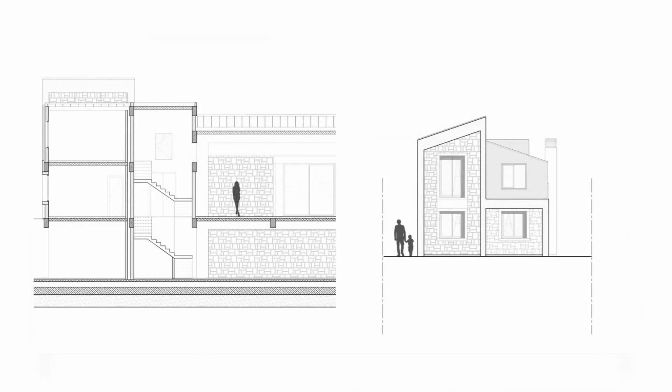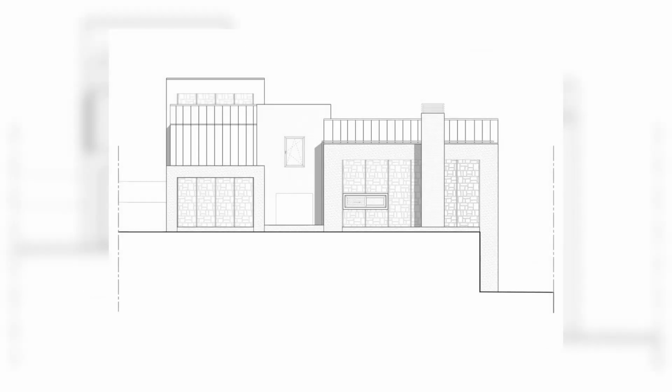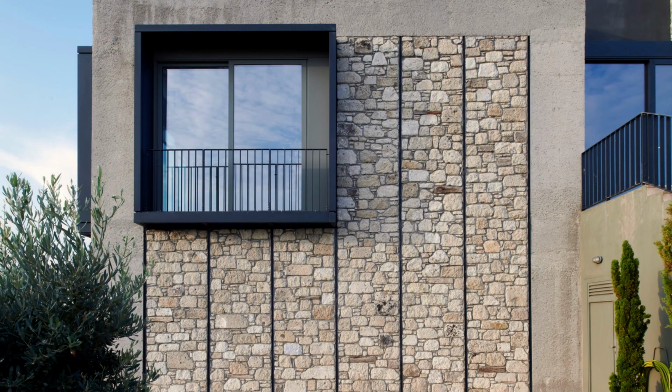The entrance is at the top-level garden, which allows unique access with a panoramic view of the landscape. Massing is split with a vertical circulation tower, which separates the bedrooms and the living rooms connecting to the pool garden level. The stepped gardens with olive trees follow up towards the lower levels.